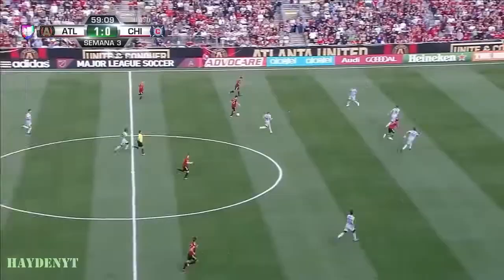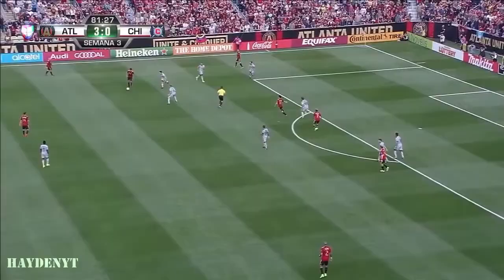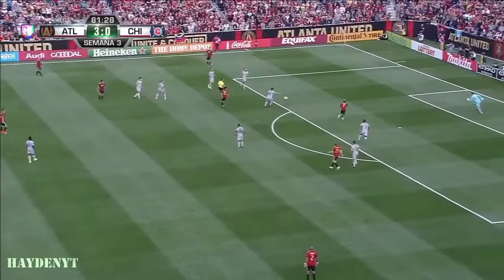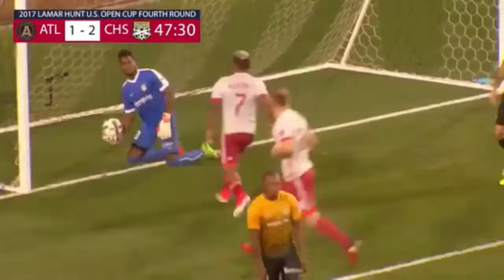Here's Almirón. Martínez wants it. He's going to get it. What a ball, Martínez! Yamil still on it. Goes first time, Martínez! Has to avoid the handball. And now sent in back post, and there is the leveler for Josef Martínez.